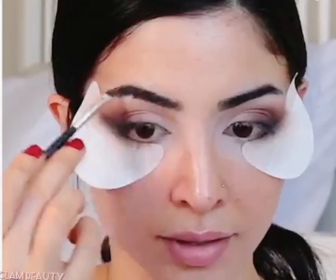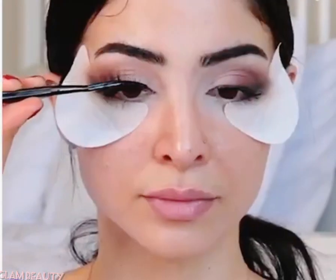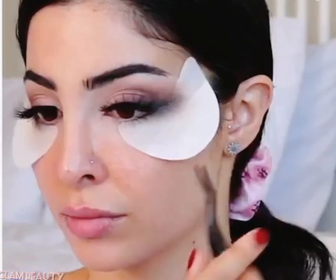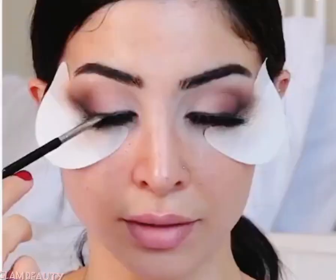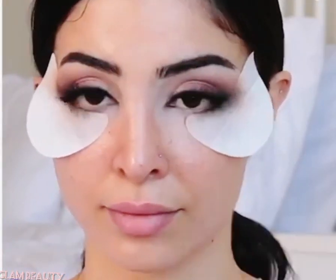Filling in the eyebrows next to make them bolder and fleekier. Adding a pair of falsies to the mix, they add so much glam to a look. Going over the last strip with liner so it doesn't peek through the makeup.